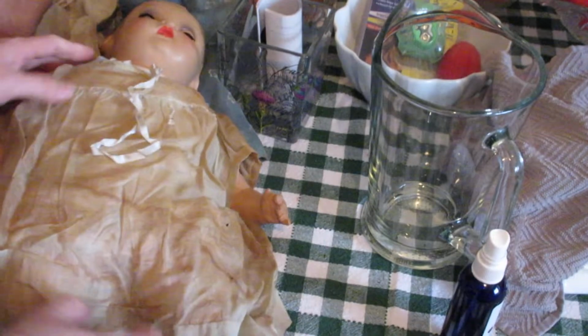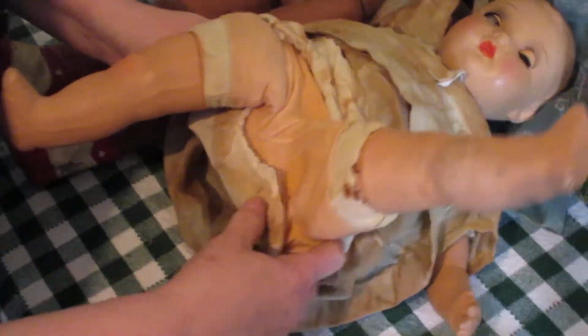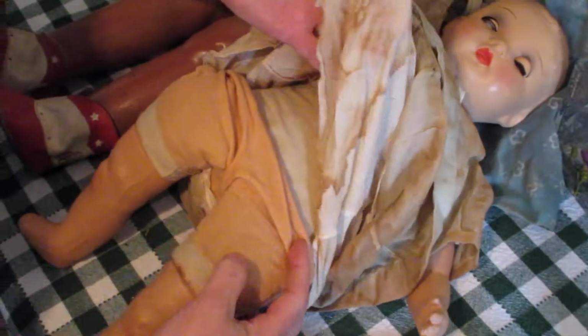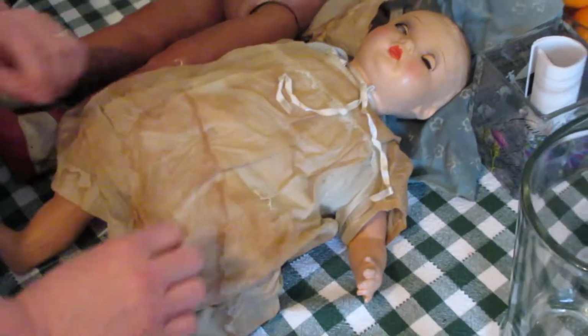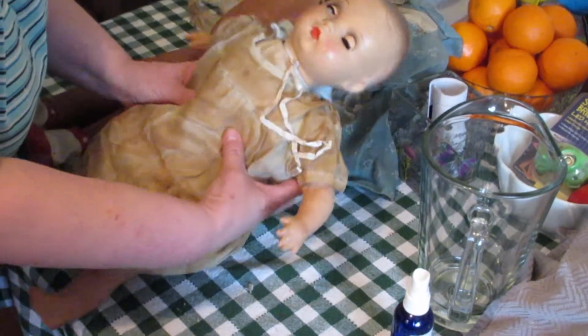Well, another thing, but look at the dress on her again. Oh my goodness, these dolls are dressed. I mean, they got clothes on them. Oh wow, someone loved them and wanted to keep them clothed. But another nice old dress with a nice old slip with old dress on top.